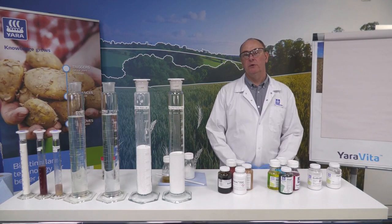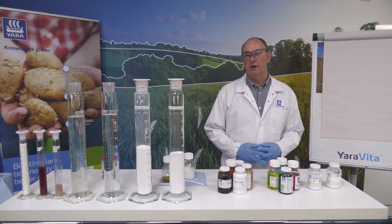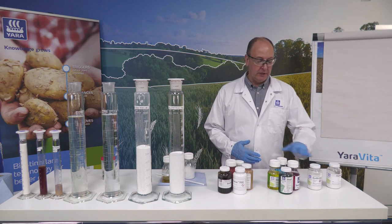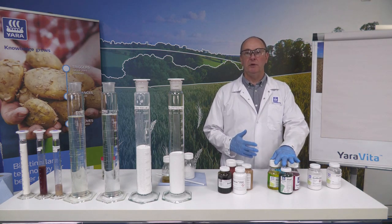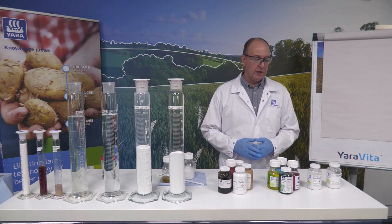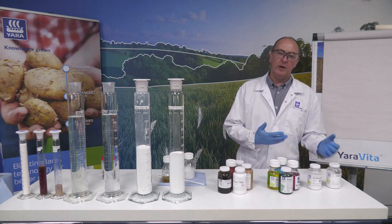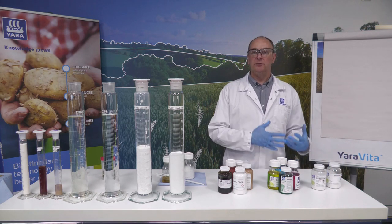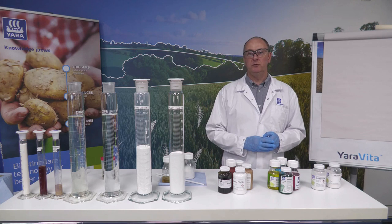So here at Pocklington we've got quite a flexible production unit. We're able to make a variety of different types of products. So we have powder products, we have the clear solution type liquid products, and then we have the suspension concentrate or flowable products. So at one extreme are the powders. So we have soluble powders and also wettable powders, some single nutrient powders, and then multi-nutrient powders.